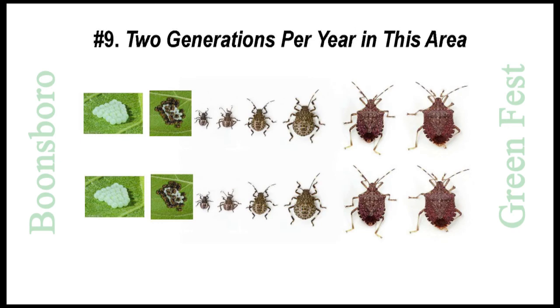Number 9, this is just a fact. In this part of the world, we have 2 generations per year. When the bugs come out at this time of the year, they start reproducing and laying eggs. They make it to the adult stage.